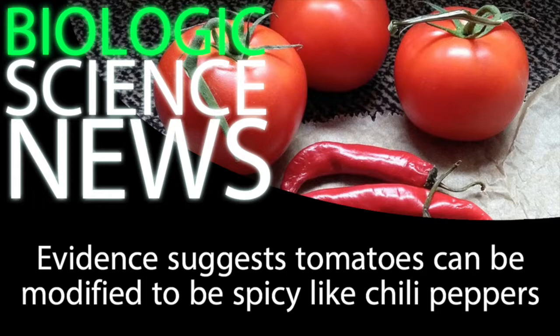Recently, researchers discovered that, thanks to its close relation to the chili pepper, the humble tomato possesses all of the genes necessary to produce capsaicin. The tomato has the genes to maintain the capsaicinoid biosynthetic pathway, but most of these genes are infrequently expressed, and some of them, like the CS gene and the BCAT gene, aren't expressed at all.